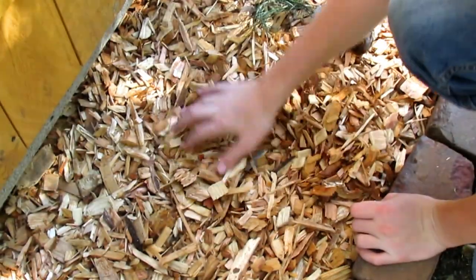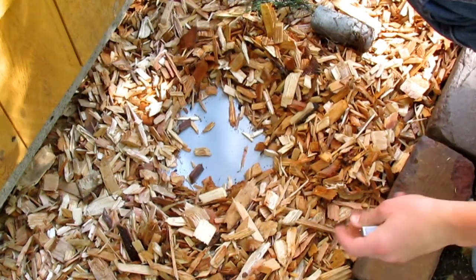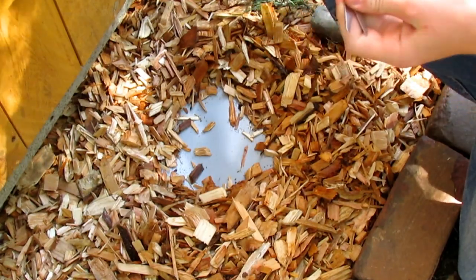So here is the vinyl right down here. I'm just gonna cut a plus sign right into it. I put the razor blade away already, so I'm using my dad's multi-tool.